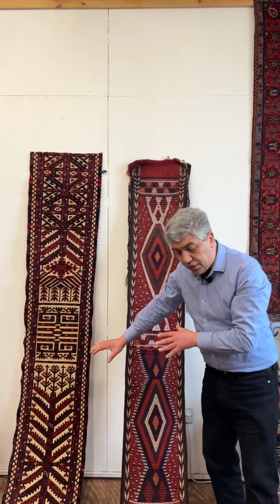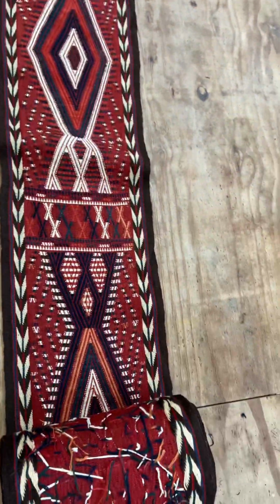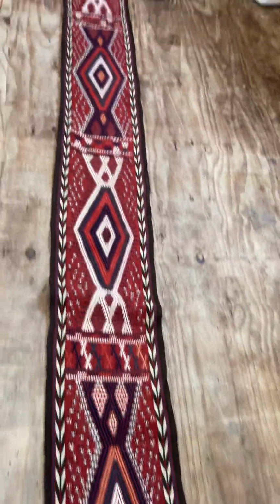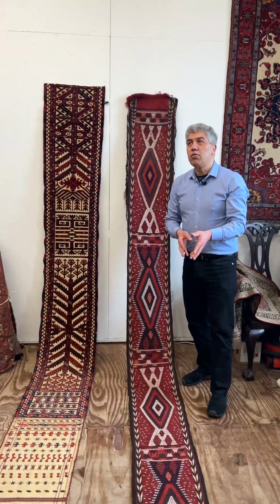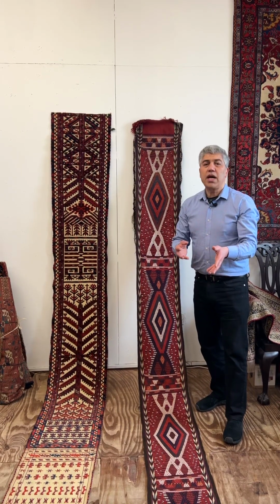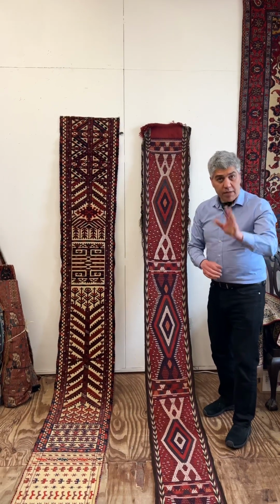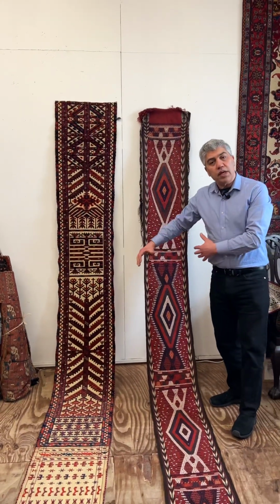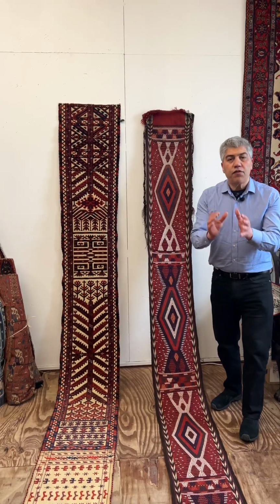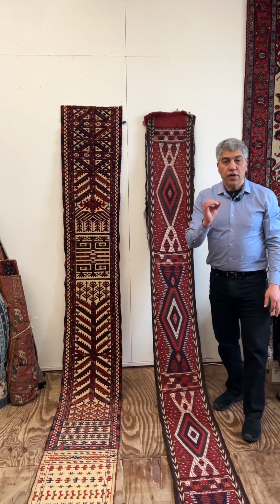Now, even though this is a fragment and this is about 13 meters, it's a really long piece. In feet, I'm trying to think what it would be for our American friends. 13 meters is about 40 feet, 45 feet, something like that. My maths isn't very good. But they're both a similar price. And this is why even a fragment can have value if it's significant enough and old enough.